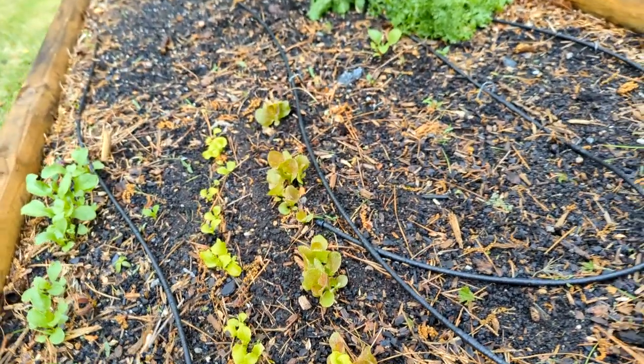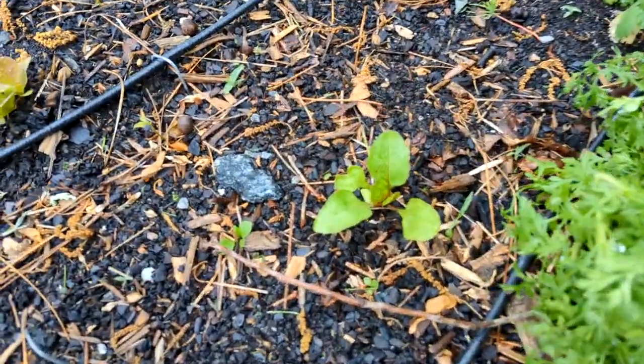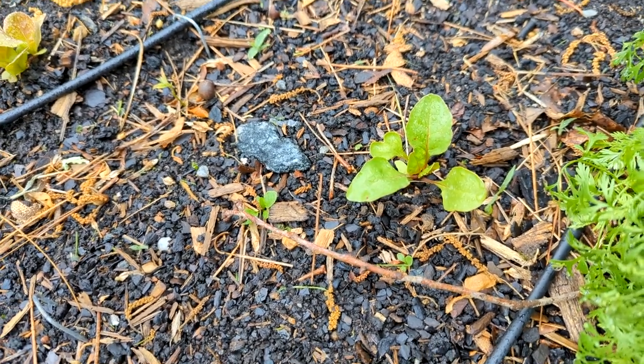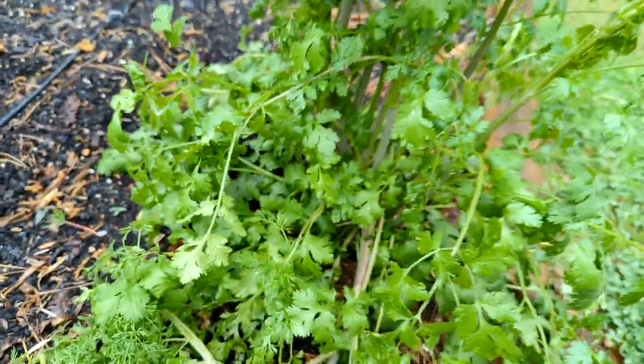And then funny enough, back here, I have a beet from fall. One of my beets germinated. I don't know what kind it is, but that is definitely a beet. Next to some bolting cilantro.